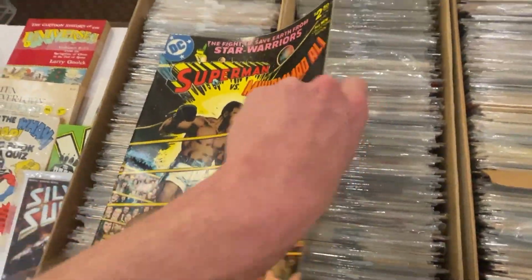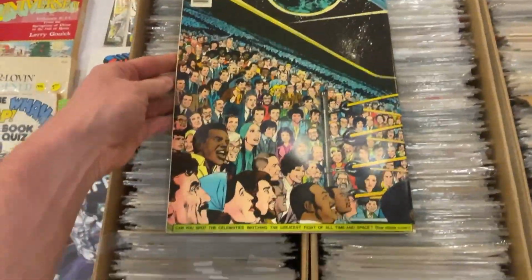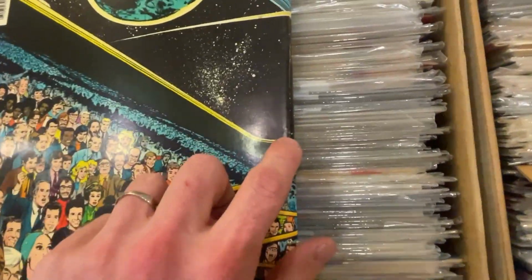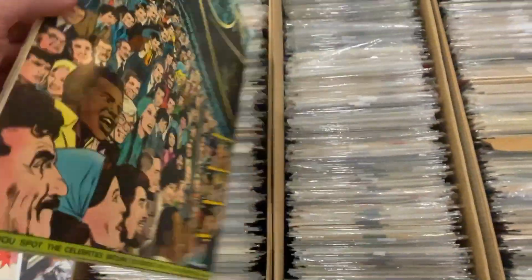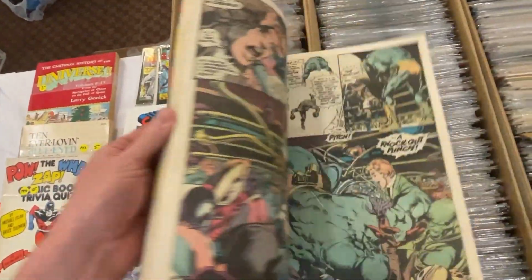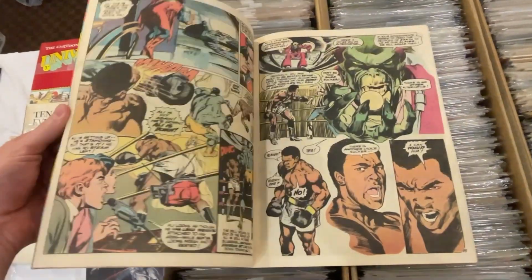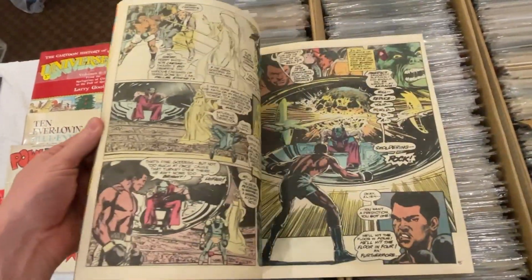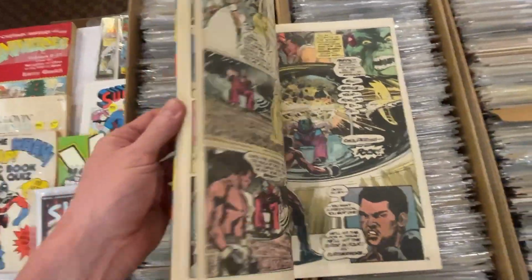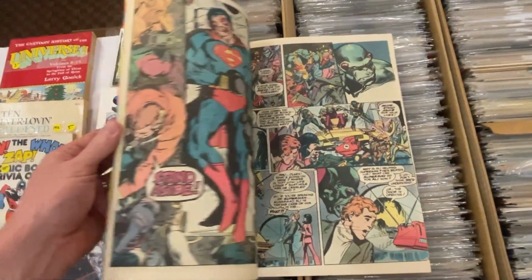I'm impressed. I mean, there's no tears on it. There's like a little spine ding there, that's it. And the inside is, I mean, look at this. Beautiful coloring. This is just such a classic. There he is, Muhammad Ali. Wow.